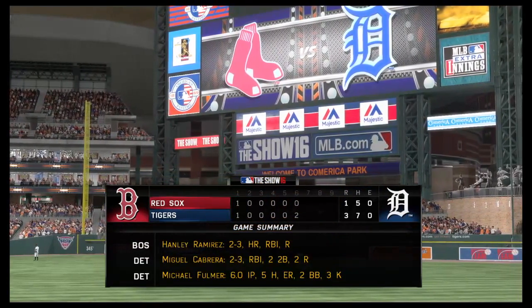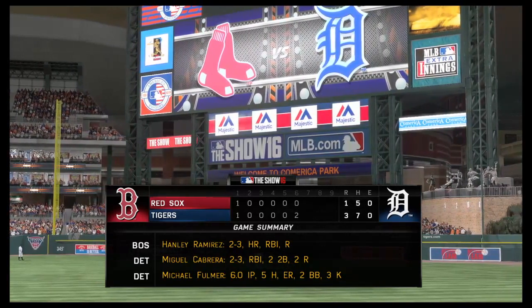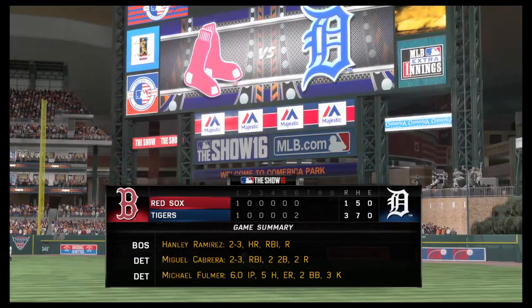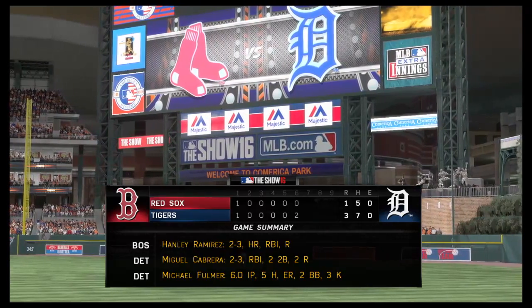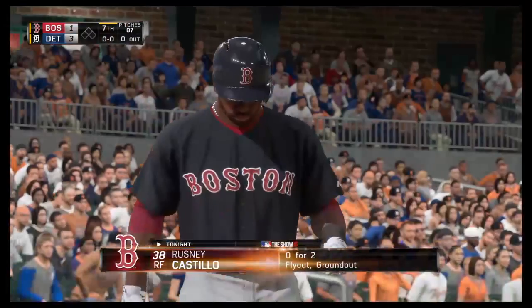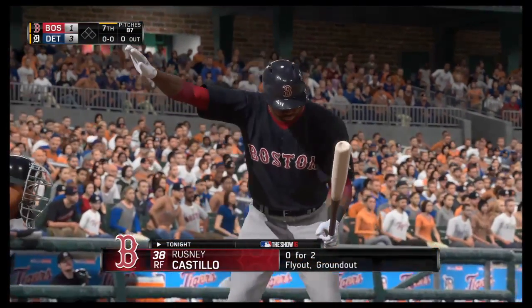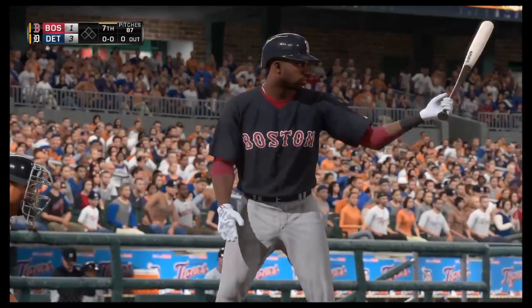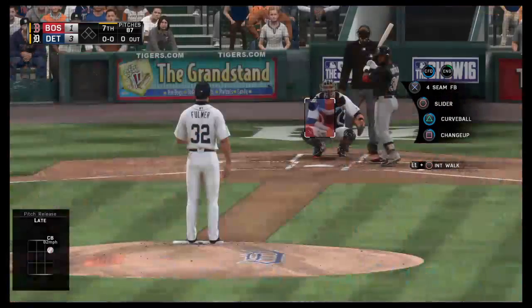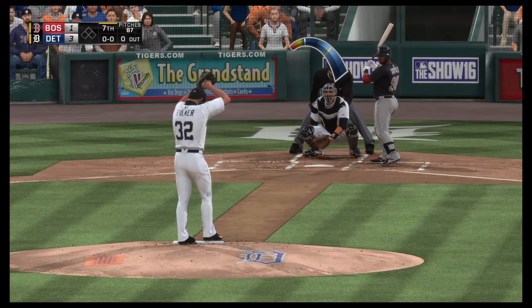Back here now at Comerica Park in Detroit. We're through the first 6 innings with the Tigers on top, and before we start the 7th, let's take a look at our game summary. Leading off the inning, Rusney Castillo, and they'll need him to get something going here. Well, it's a close ball game, but it's starting to get late, so they need to get at least 1 back here in this inning.